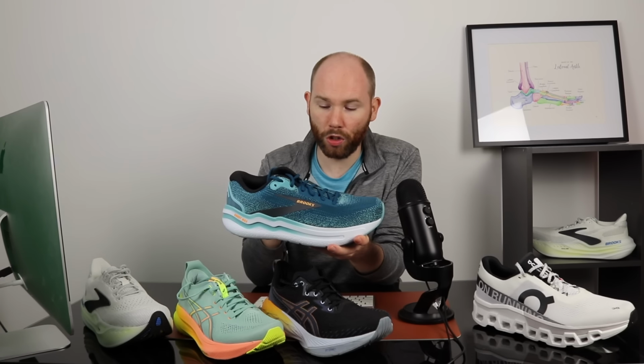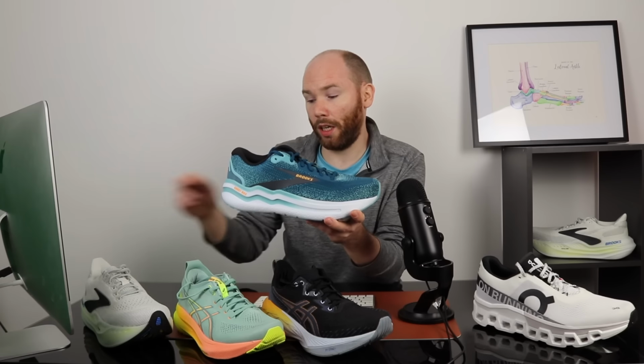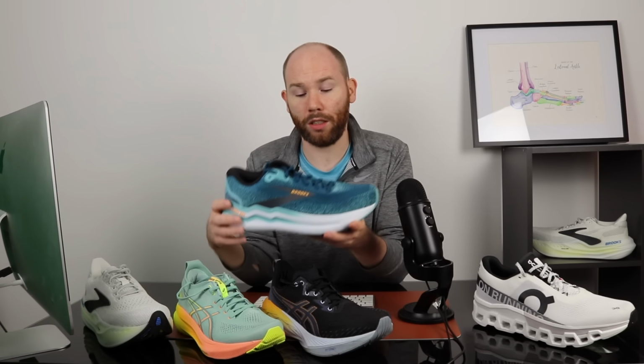It feels nice and soft, but you don't sink into it too much. It has some energy return, but not a huge amount. It feels really stable on the foot, so despite having loads of cushioning in it, it's probably the most stable out of the Cloudmonster and the Glycerin, which are the Max stacked shoes.